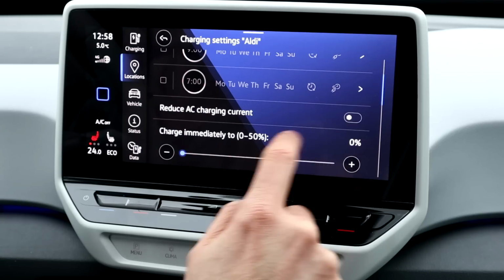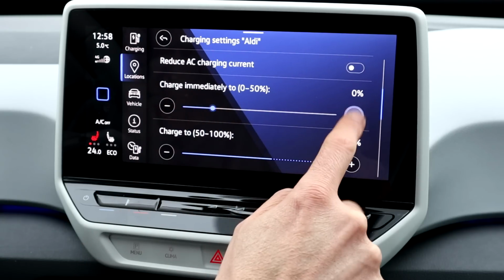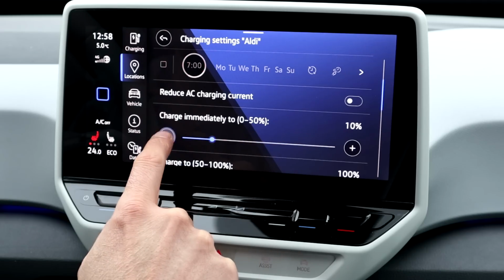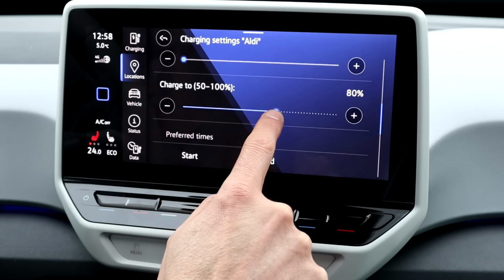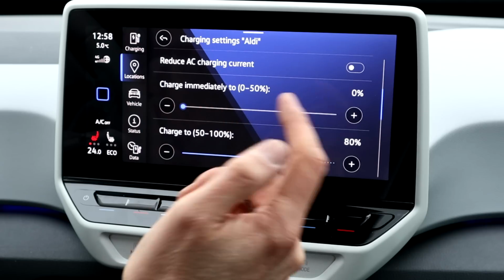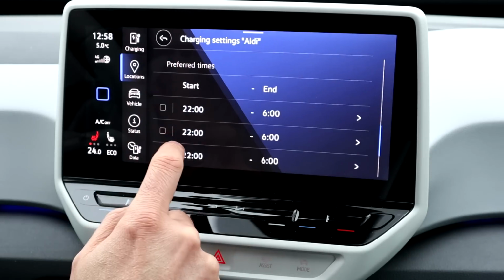and then reduce current, charge immediately. I guess this is when it's under this percent, it will charge immediately, I'm guessing. And charge to 50 to 100%, this is then when it starts charging, how far should it charge? So I do it like this. Oh, it stopped charging. I have to, because I was playing around, I have to plug it in again.